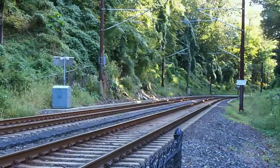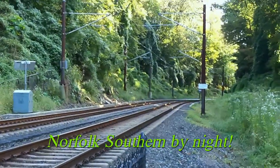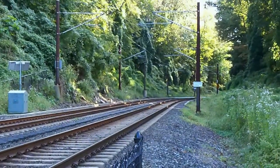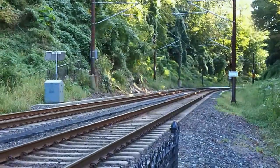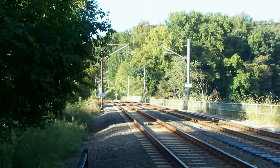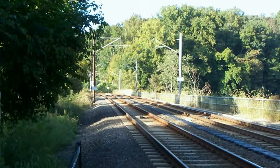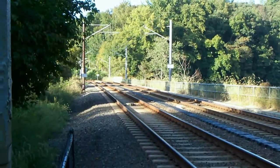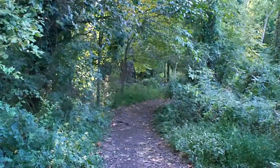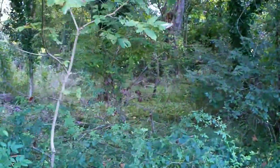And in the overnight hours, Norfolk Southern brings their freights through here, going north to Cockeysville. I'd love to catch that, but the park's closed at night. In fact, on a map, this is shown as Norfolk Southern, not Baltimore Light Rail. How about that? And again, over here in the growth is the site of the one-time Hollins station, now reclaimed by nature.